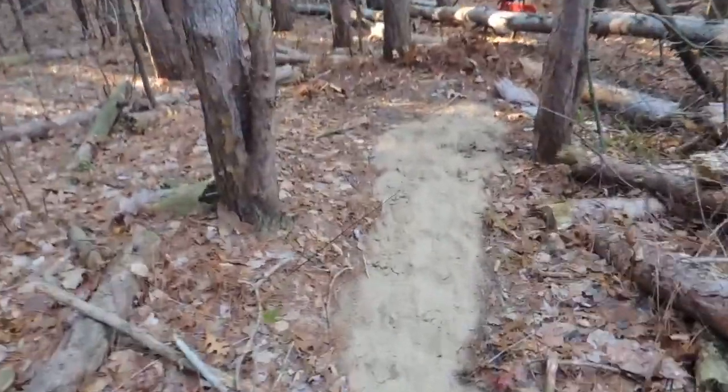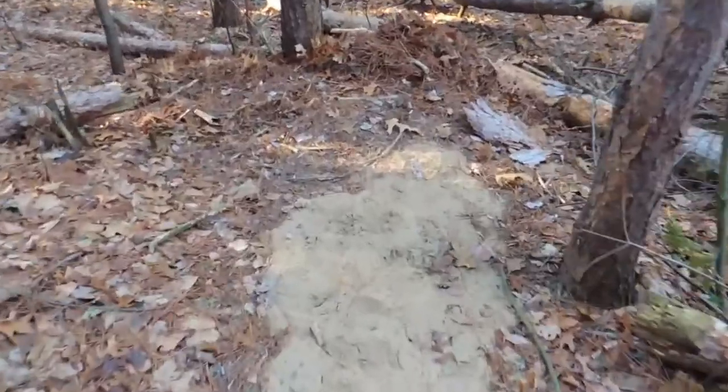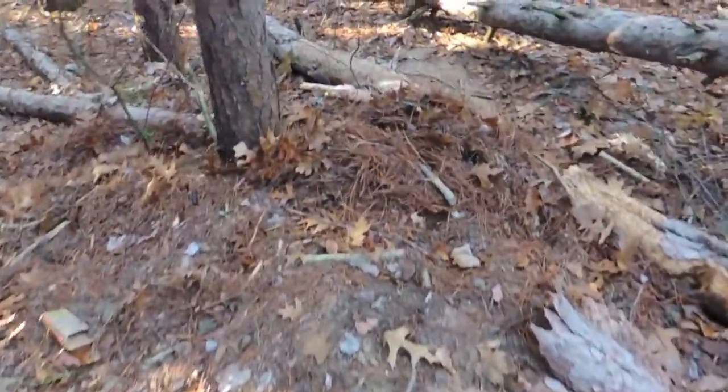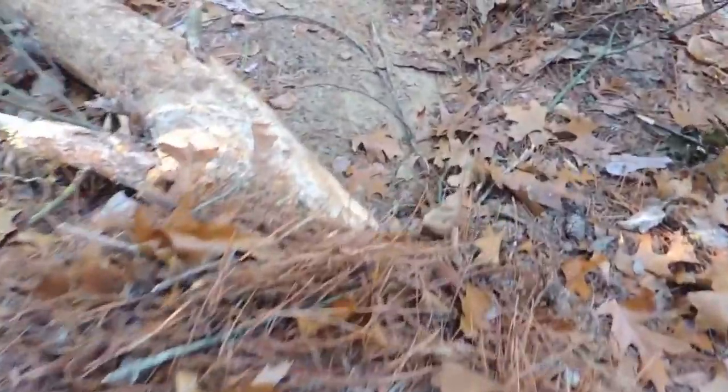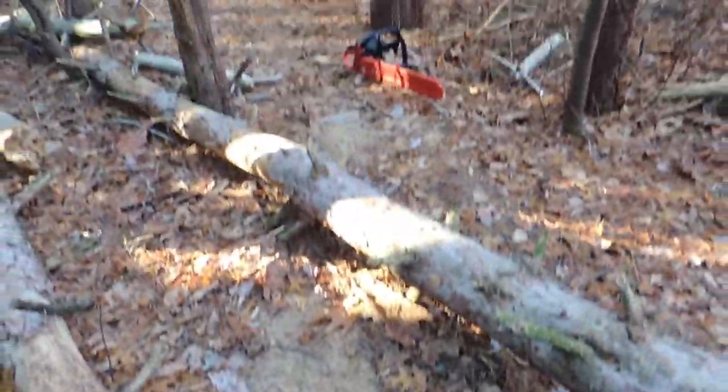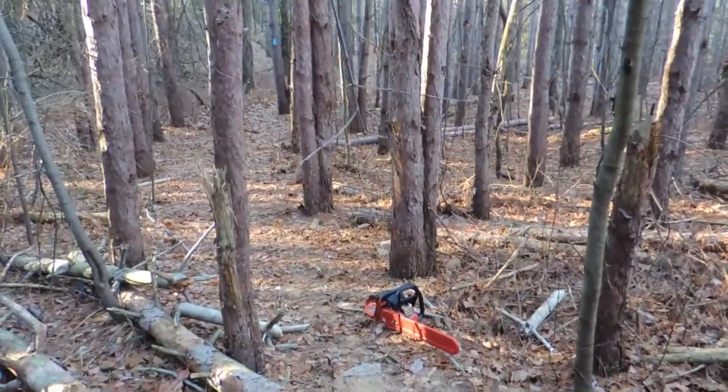Here's an interesting one, washout, big pile of sand, where all the pine needles ended up, and then the trail and trees I gotta clear.